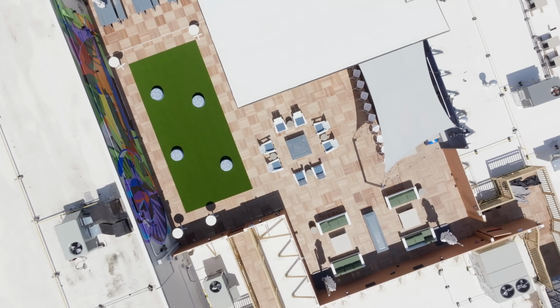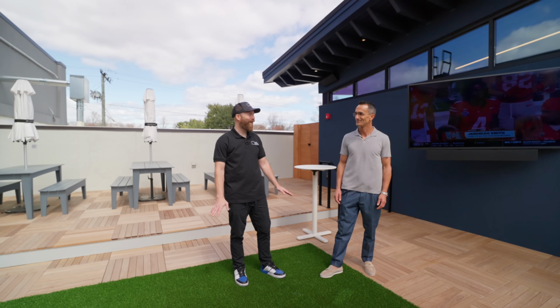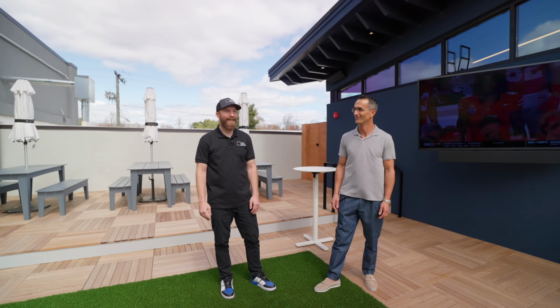I can imagine during the summer here in Connecticut, just perfect weather, coming out here, enjoying the sun. It's got to be great up here.